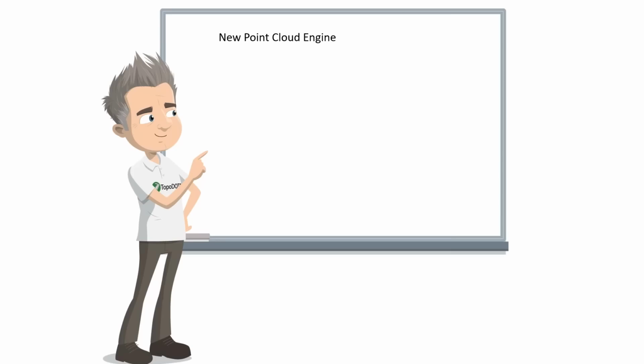The point cloud engine has been rewritten about 4 or 5 times. TopoDOT has been completely rewritten, I think 3 or 4 times. And this is important. We always keep up with the latest in technology with regard to the software programming language platforms, making it more efficient, better. We'll be talking about new display modes, and basically how to do things better with the point cloud engine. New display modes, Maddie will show you that.